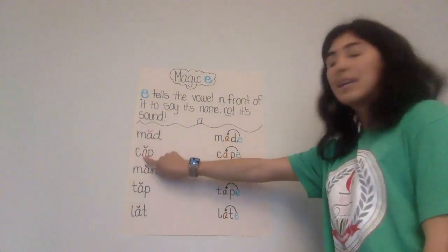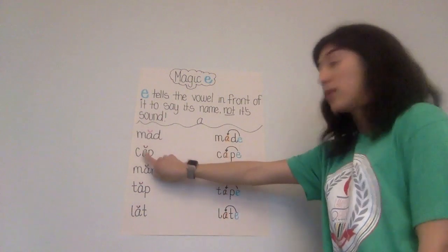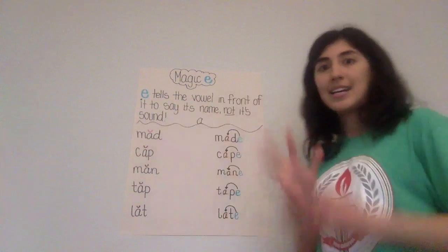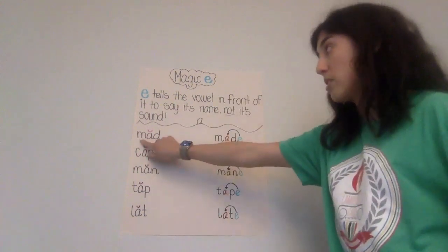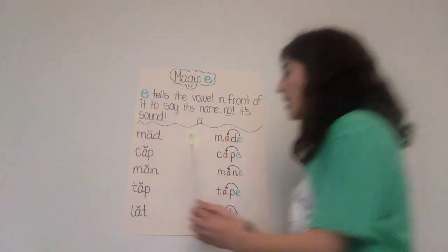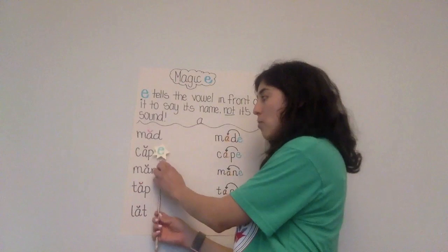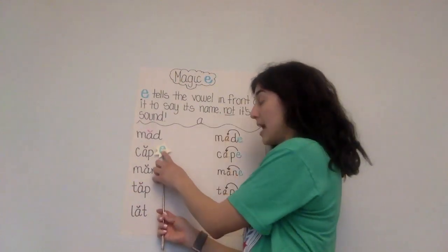That tells me this is making the short A sound. So let me sound it out, and sound it out with me, or maybe you already know it. Ah, cap. Now, let's see how the word changes, just like it did with mad, and it became made when we added the E. So let's add the magic E to the very end.